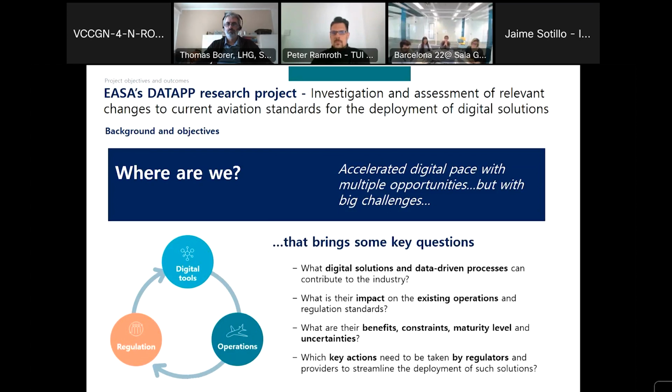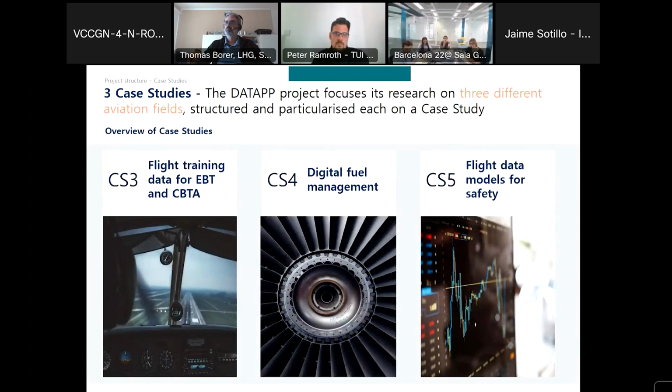Okay, so we want to try to bridge this gap between the digital world and the regulations in aviation, passing through the improved operations. And as aviation is very wide, we could spend many years thinking of all digital solutions that can help in every aspect in aviation. We will focus on 3 main fields. The first one deals with flight training and operations data usage for evidence-based training and competency-based training. Then we will also focus on flight data models for safety, and particularly how we can make use of flight data for safety purposes other than flight data monitoring programs, also focusing on potentially industry-wide programs that can heavily enhance and help in reaching positive outcomes.